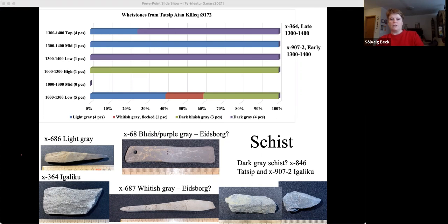The light gray to the left is in a more gray area and could possibly resemble the raw local schist found at Igaliku. This is the schist found at Igaliku, and this is a light gray whetstone that possibly could be of similar material, but it's not in any way certain.